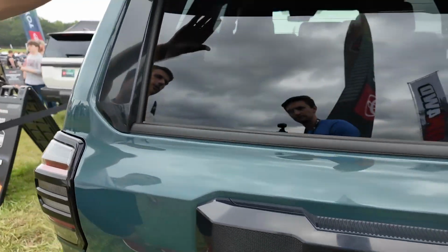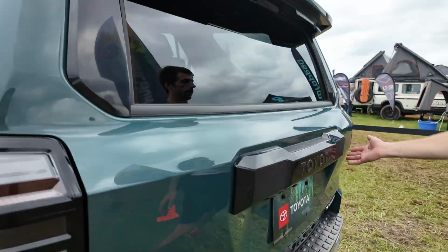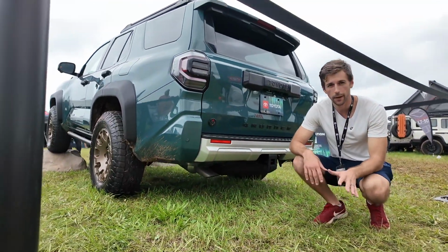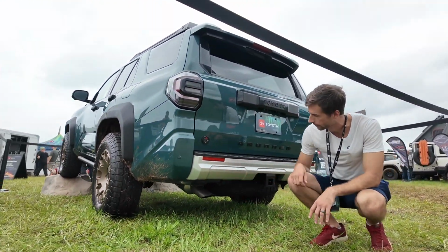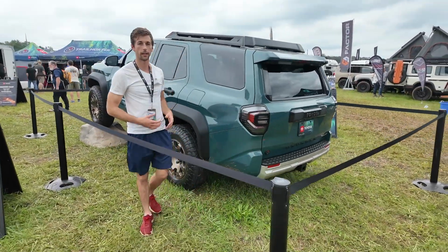And then in back, it still retains the spoiler, and the window that rolls up and down. You can also lock and unlock it too with those controls. We're able to tow with this roughly 5,500, 6,000 pounds or so. And there's also the exhaust there. We have all the parking sensors too. Really nice exterior design for this model.